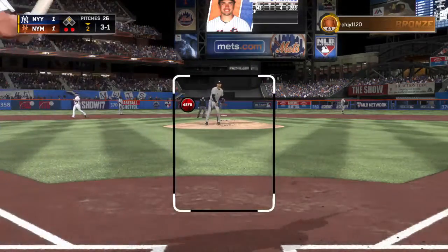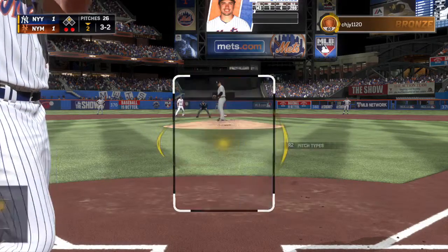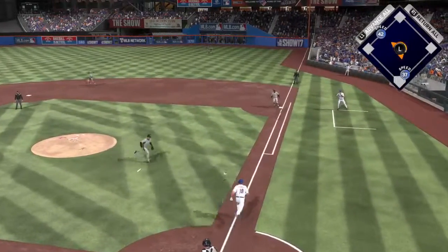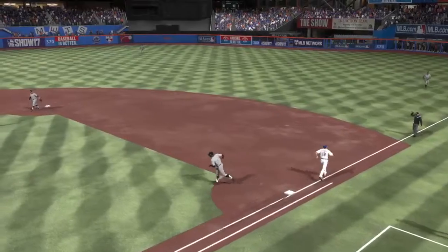Ball hit high to the right side, but this will get into the seats. Foul. Ooh, he saws him off with that one. Throw on to first gets him, and the side is retired.